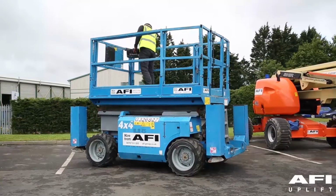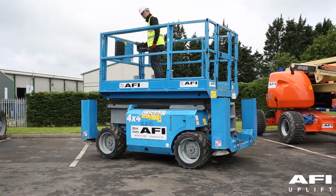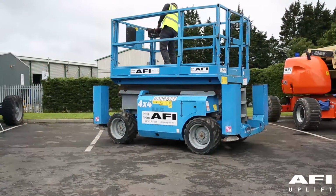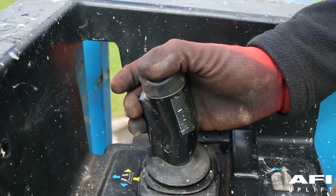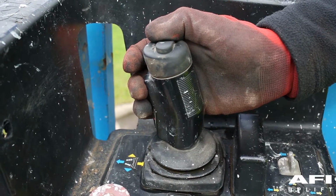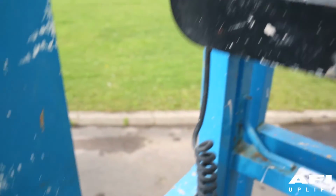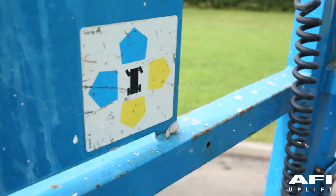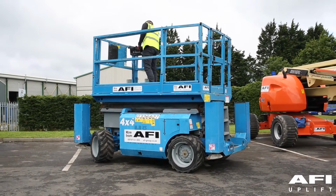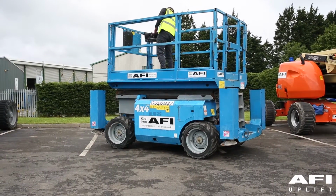Testing the steering. When performing the steer and the drive function test, stand in the platform facing the steer end of the machine. Using the drive control handle, press and hold the function enable switch. Depress the thumb rocker switch on top of the control handle in the direction identified by the blue and the yellow triangles on the control panel. The steer wheel should now turn to the blue and the yellow direction as indicated with the colour coding on the control panel.